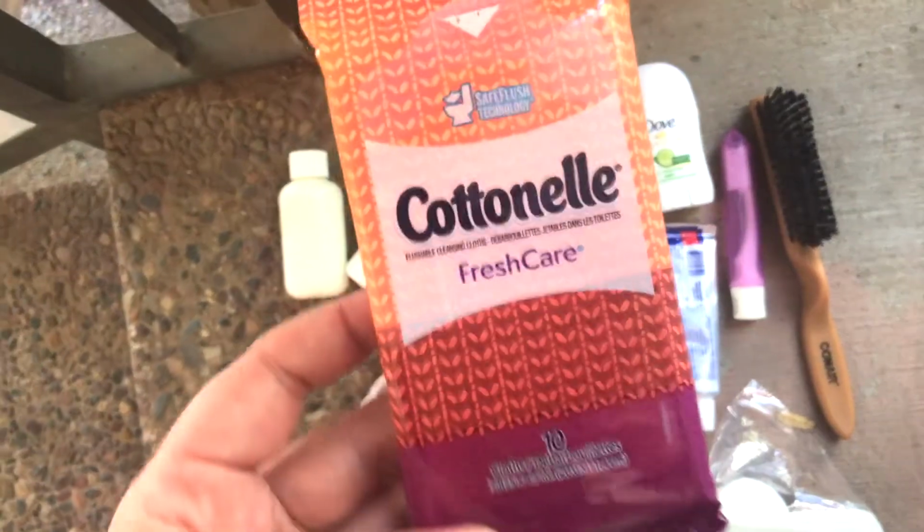Now, the first thing I want to let you know and that you should bring are these Cottonelle wipes. You have to pack these out because they're not flushable and you can't put them in the dump toilets that they have at the Grand Canyon. But you can use these to wash off your body and then just pack them out, you know, because they're pretty lightweight, so they're not too bad. So I just bring these along to wipe off my body every day.